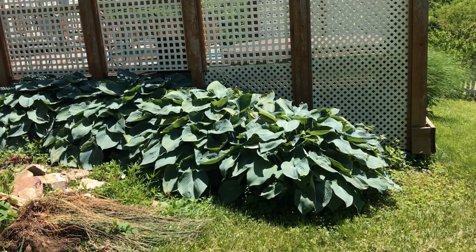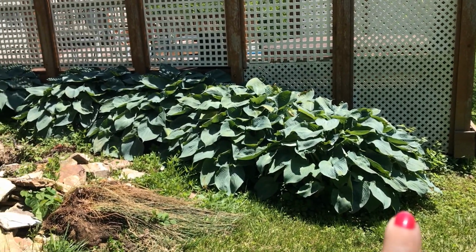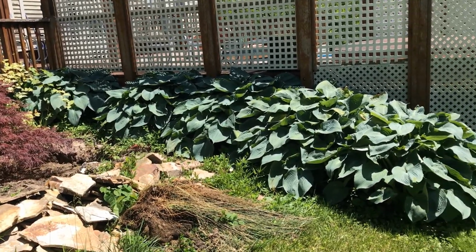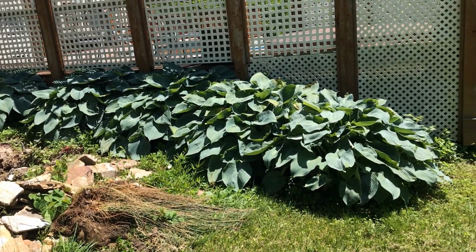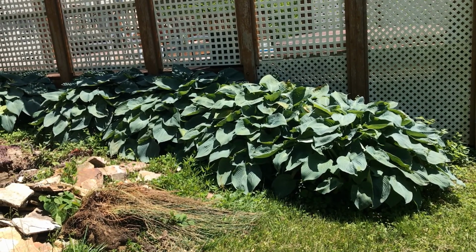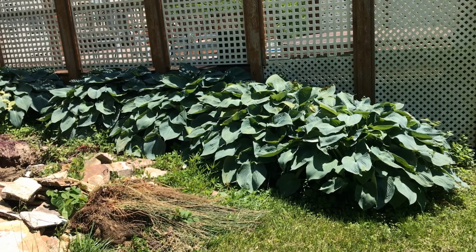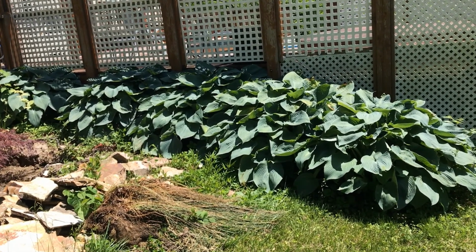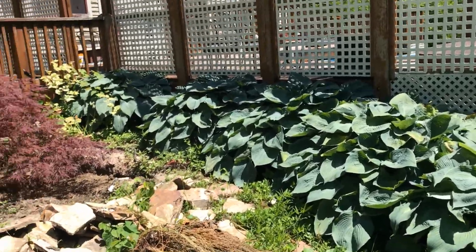Okay, so as you can see, we've had a ton of rain lately, so the hostas are just going crazy. And so far it hasn't been too sunny and hot where they're starting to get burnt up a little bit on the leaves, but it's probably coming. So that's still on my list to see if I could maybe get the hostas moved. It may not happen till this fall, just might be the way it goes.